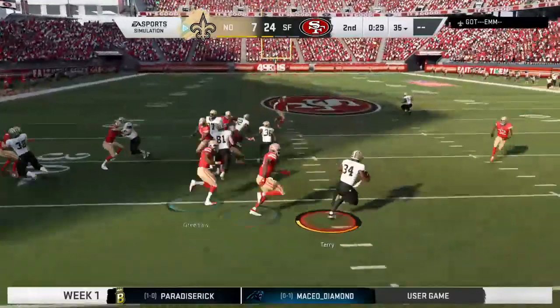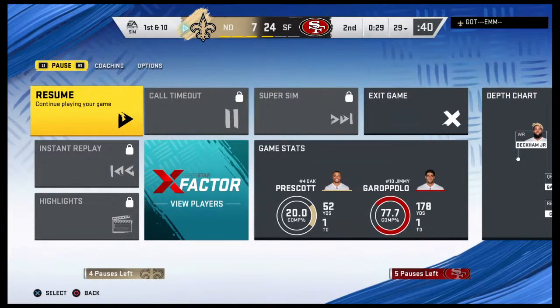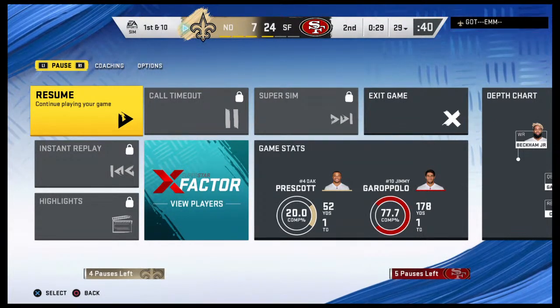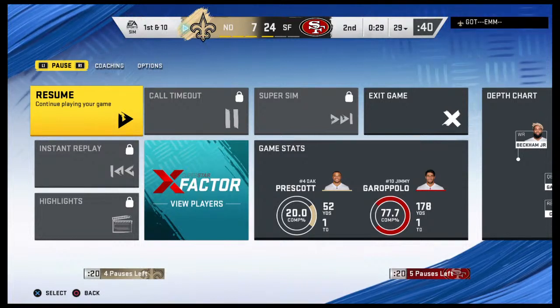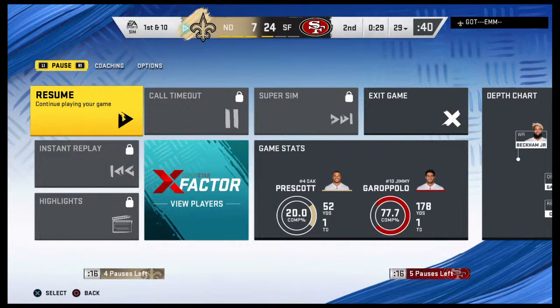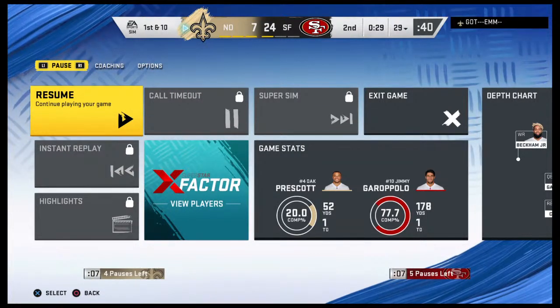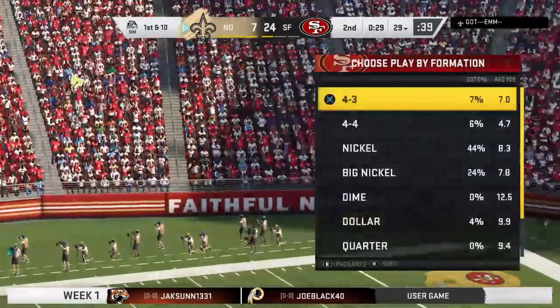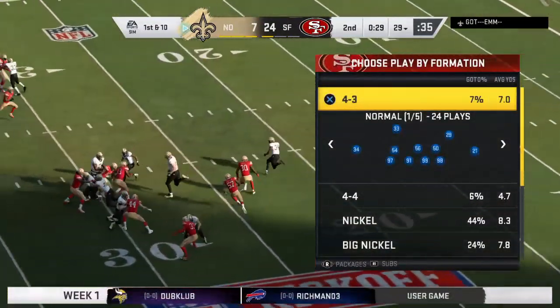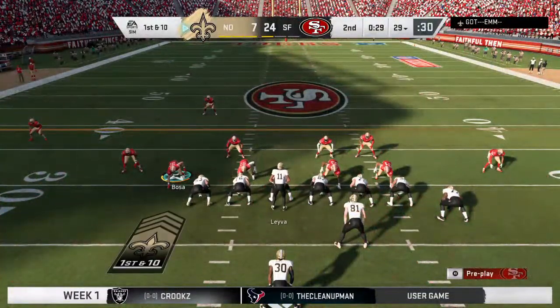This is taken at his 4. And it's a pretty good return here as he'll get it up to the 29-yard line. First and 10 at their own 29-yard line. The Saints offense on the field, ready to get their drive started.